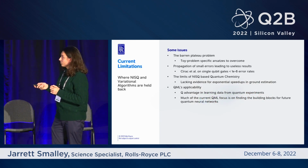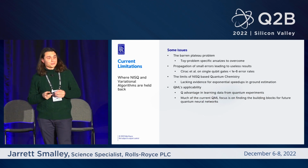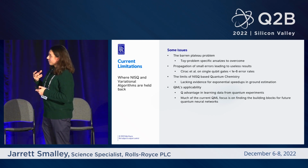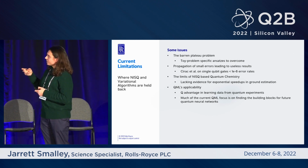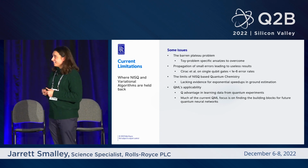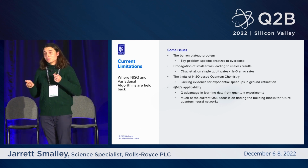So we do have some clear limitations with current algorithms. I think we're all aware of these. So things like the barren plateau phenomena, and then also propagations of errors through circuits. And so these are kind of nasty issues that really limit what we can do with the current hardware devices. Beyond that, current quantum chemistry is rather limited. We don't have the fullest understanding of how to implement those in NISQ devices, and QML itself is in some early stages of trying to find the building blocks that we can eventually build really good quantum neural networks from.